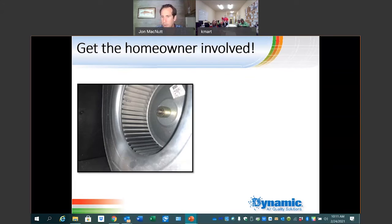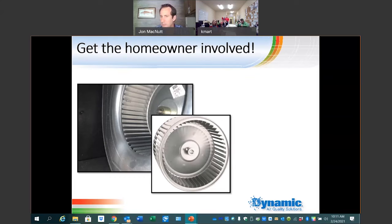Let me show you what a blower wheel is supposed to look like. Because remember, they've never seen it. So you have to give them some sort of a context. So now I've got an iPad out, their dirty blower wheel is sitting at my feet, and now I show them my iPad where I've got a picture of a brand new blower wheel. I'm going to say, this is a clean blower wheel. This is what it looks like when it comes from the manufacturer. This is when it's going to work at its peak performance, its peak efficiency right here. So it's a happy and a healthy blower wheel.